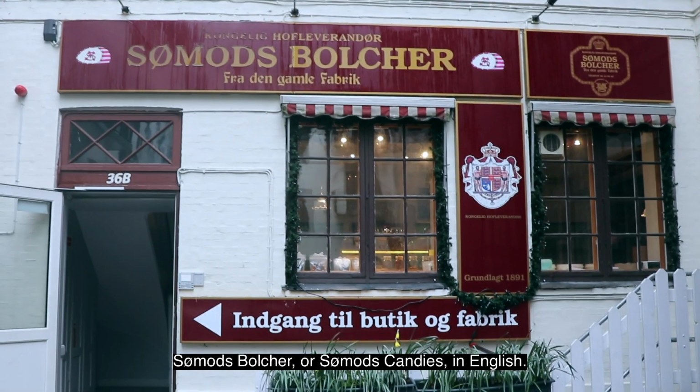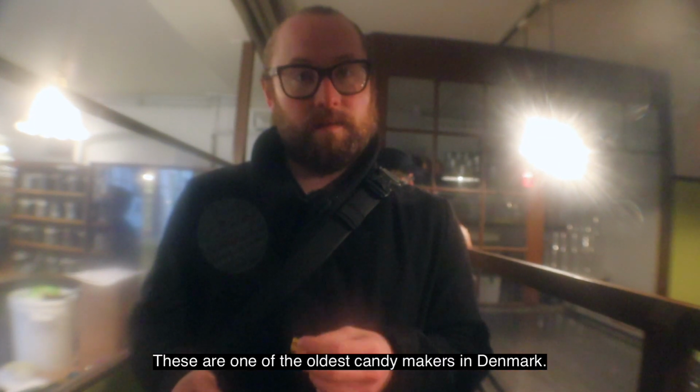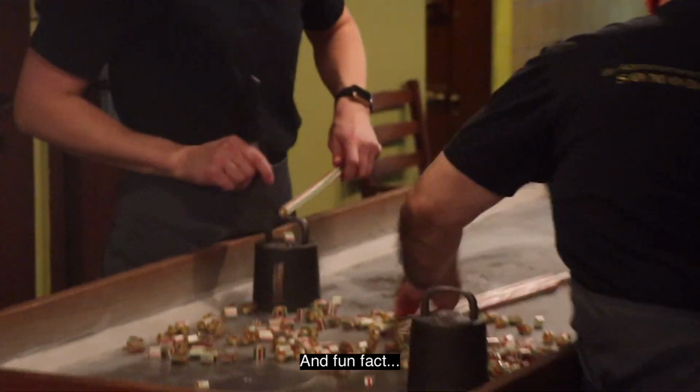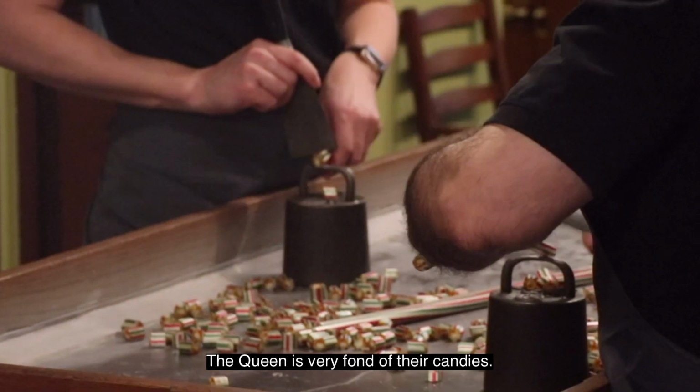Simon candies. This is our 7th stop on the tour. These are one of the oldest candy makers in Denmark. They've been around since 1891, so that means they have a little over 130 years of experience. And fun fact, they are also a supplier to the Danish royal family. The Queen is very fond of their candies.